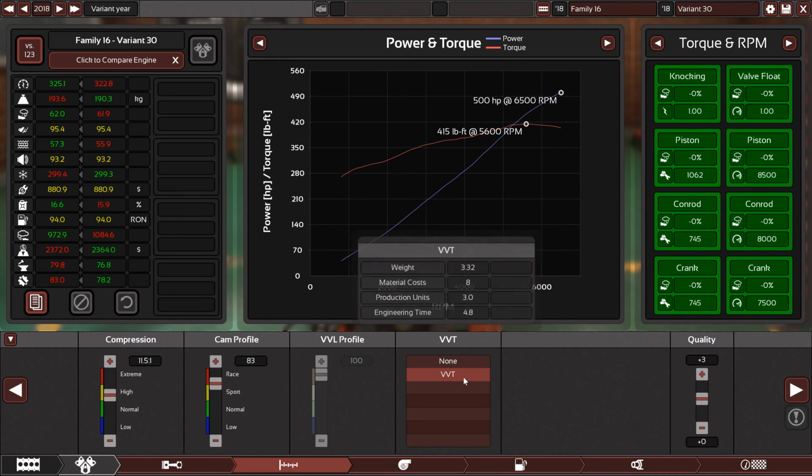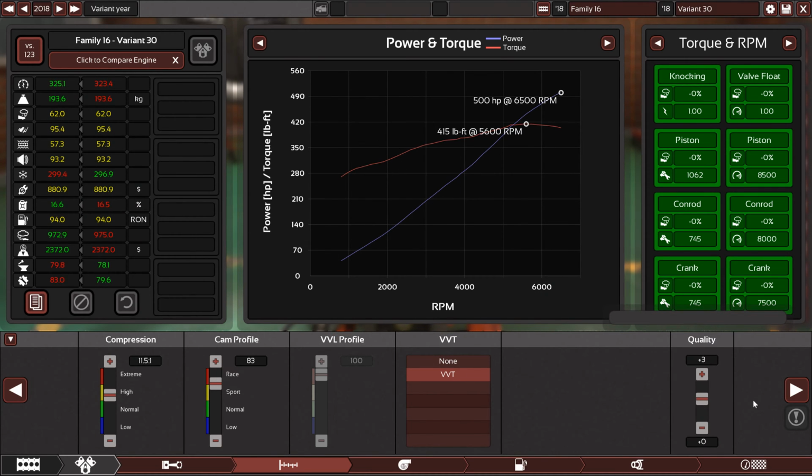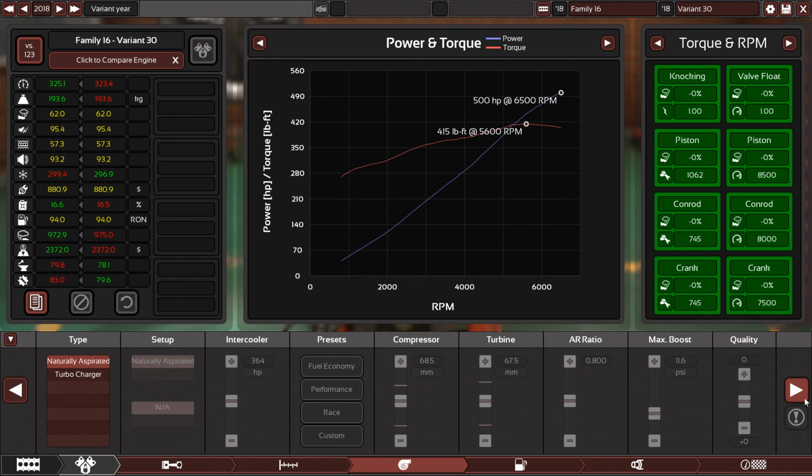Variable valve timing. Valve timing is a technology for the valve train and the camshaft and the cam gears, to be specific. It will not affect the loudness of the engine. Quality also is the same thing. Turbocharging will give the engine the famous blow-off valve sound, and it will make the engine extremely powerful and torquey, but it will not make it loud.